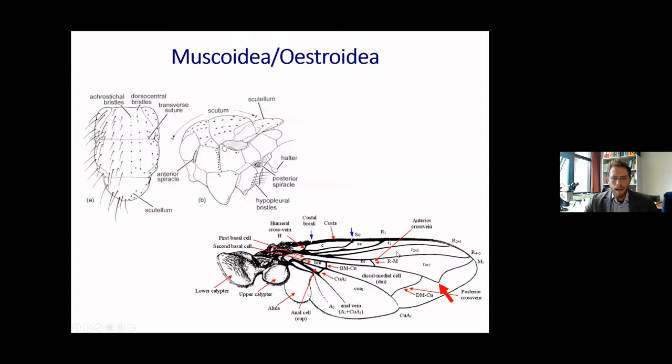How to distinguish Muscoidea from Oestroidea? It's mostly down to a couple of characters, although there are exceptions. The Oestroidea have a row of what we call hypopleural or mural bristles in this lateral segment of the thorax between the second and the third pairs of legs, and they also usually have a very conspicuous bend in the M vein. There are exceptions, so for a start, Musca domestica has a bend in the M vein, and there are some muscoids with hypopleural bristles, but those are general pointers to the distinction between the two superfamilies.